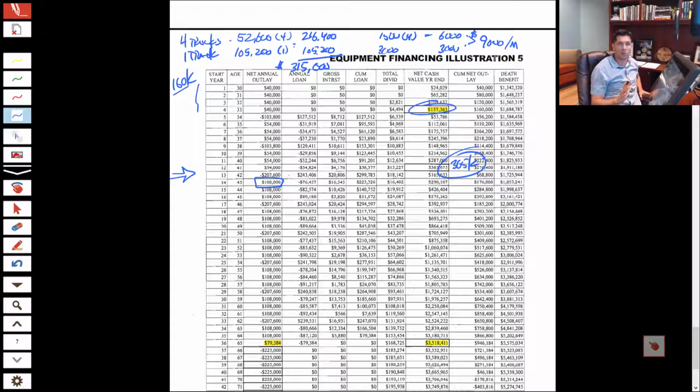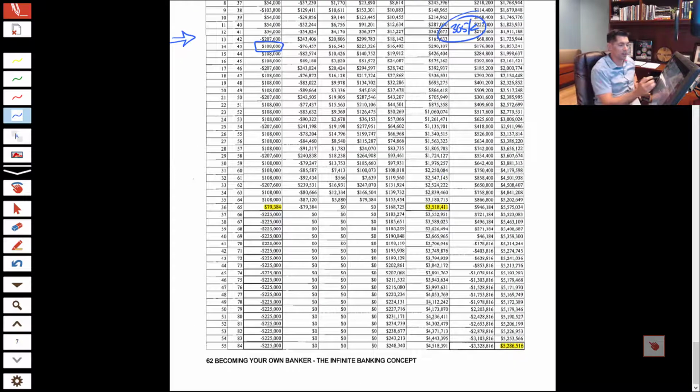That was a lot of numbers. I hope you guys stuck with me there, but the first 13 years are exactly like the last illustration. What changes in year 13 is we take on one additional truck and one tractor, which is essentially just doubling the numbers that we had previously. Okay? Now if we fast forward this and we go down to line 36, age 65, how much cash value do we have? Again, we have more.